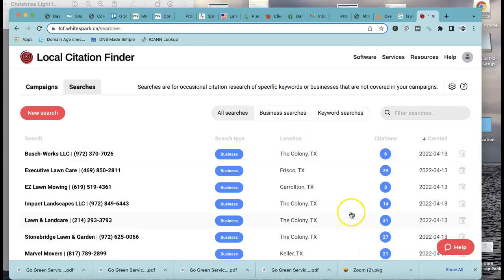But basically, you can see that some of the competition has like 31 citations, 27 citations, etc., and you're sitting at 6. So if you want to boost your online presence, then you can get your information listed on different directories, like White Pages, Yellow Pages, LinkedIn, and a bunch of other directories, so that the more spots you pop up on the internet, the more Google recognizes your business as legitimate. And so then that's going to boost your rankings on the first page of Google.